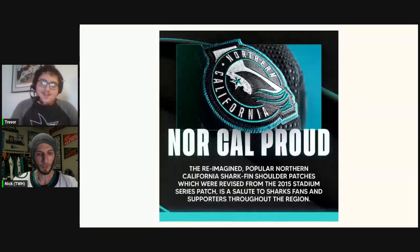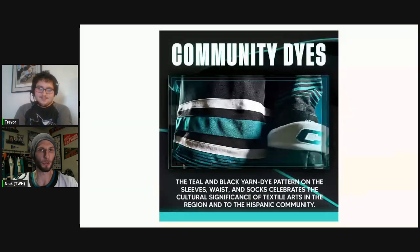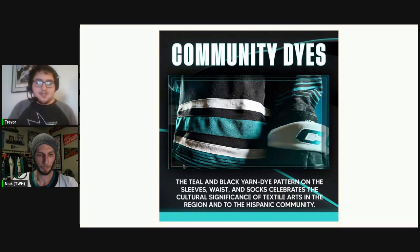I think it's overkill on the socks, but on the jersey, it looks great. Yeah, I know that for NHL teams, I think there's a uniform mandate that the socks have to match the sleeves. I'm not 100% sure on that. Neither am I. If someone does want to correct me on that, comment down below, please, because I would love to be wrong on that.